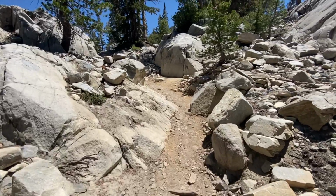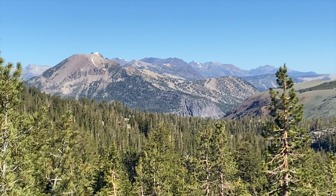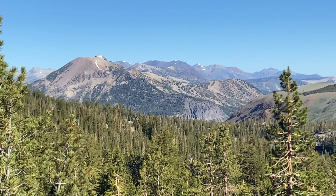Continuing up the trail, make sure you take a moment and turn around for some amazing views of Mammoth Mountain. I love Mammoth. Believe it or not, I only started skiing 2 years ago and I learned on Mammoth Mountain.